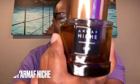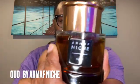Had to get it because of the name. I got to be honest, I got it because of the name. I wanted to check it out and see if it was any good. And this is Armaf Niche Oud.